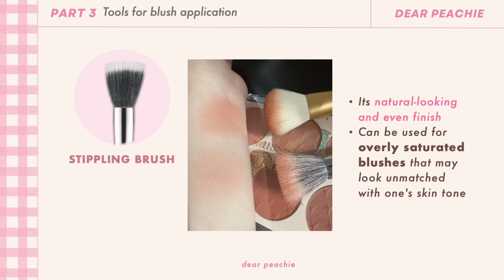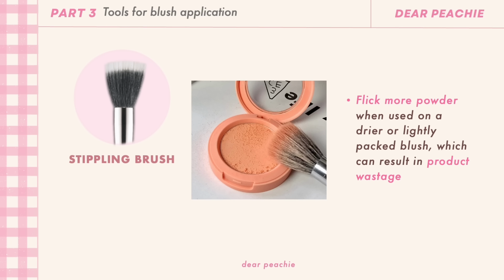Its natural looking and even finish also makes it a great option for overly saturated blushes that may look unmatched with one's skin tone. But it may also flick more powder when used on a drier or lightly packed blush, which can result in product wastage.